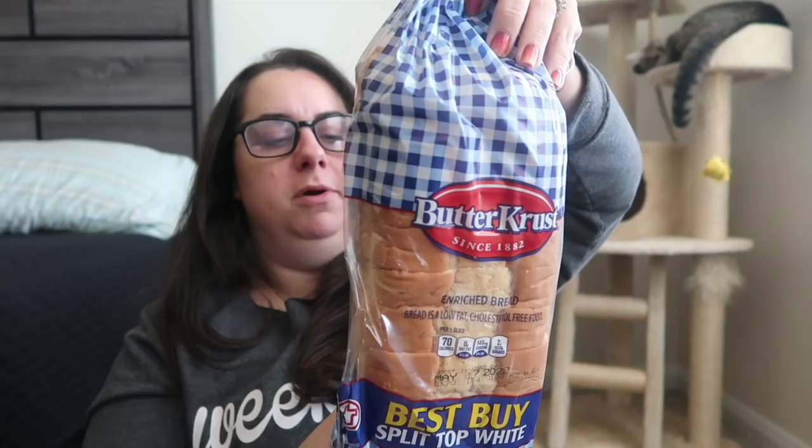Where does this say this one's made? This one says it's made in Thomasville, Georgia, but that just might be where the main manufacturers are. Like, we actually have a buttercrust plant not too far. I pass it all the time. So we must get some kind of local bread from there.